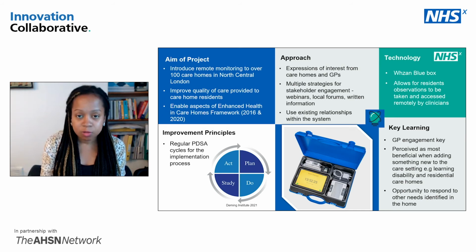And I think there is a real opportunity with this, is what we've found, is that you can add a lot more in terms of picking up other needs in the home and then actually taking those forward. So that might be training needs on how staff actually escalate when somebody's unwell.